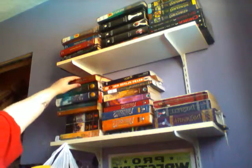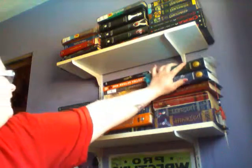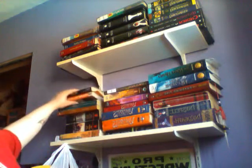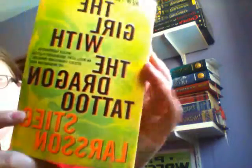That is the end of the shelves, but I have a couple more off to the side. Trying to make this all even so that it's not breaking. I also have The Girl with the Dragon Tattoo by Stieg Larsson. It was made into a movie. I got this from the library. They were selling it, which is why I got the X. I wanted it, so.